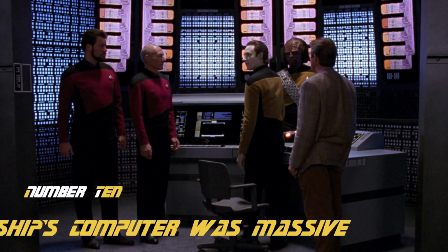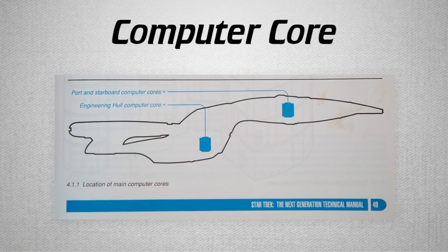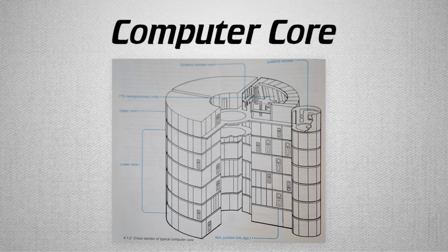Number 10, the ship's computer was massive. The Enterprise D had 3 computer cores, each spanning about 9 decks, 2 in the saucer section and 1 in the battle section. These cores were each capable of handling all the operations of the ship, so offered a double backup if one of the cores failed. And in addition to operating the ship, we know that the computer also had a selection of games.